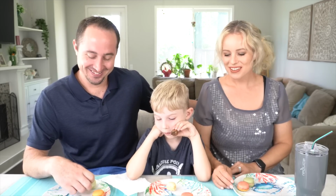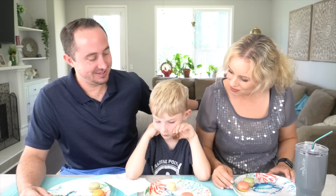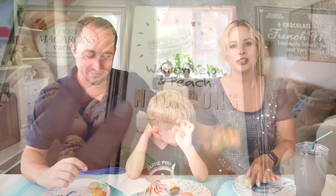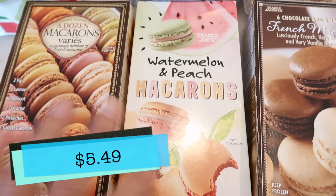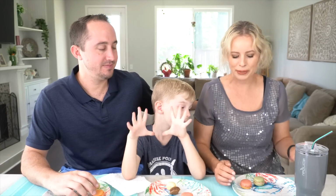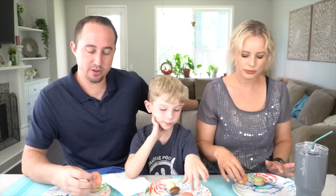So, Benson, how do you like the chocolate? Is that too rich for you too? Yeah, it's too rich? Okay, we'll move on. We're going to move on to the peach and the watermelon macarons. We tried these before in the taste test, so we already know what we like about them, but which one do you want to try first? Peach? Okay. We'll go with the peach first.